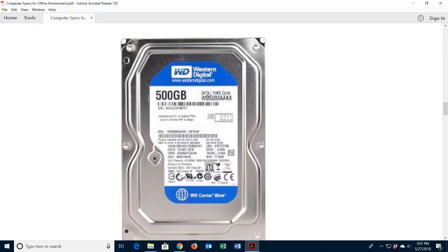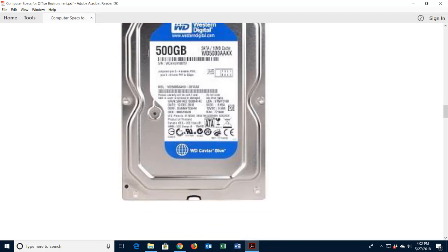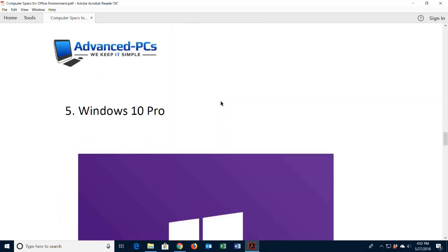Okay, and this is for just a basic serial ATA hard drive. If you really want to boost the performance of your computer, then you can get a solid state hard drive. Solid state hard drives are a little bit more expensive though, so just keep that in mind. If you have questions about that, just contact us and we can answer those questions for you.